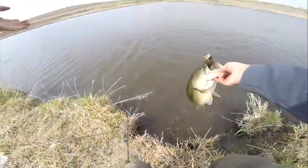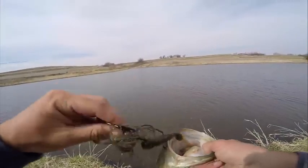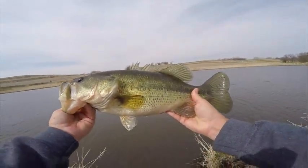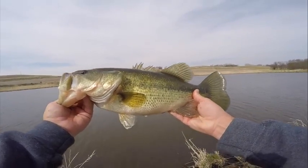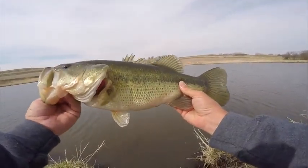Yes. Look at that, we got on the chatterbait again. Mixed in with all those, we've got that guy. He's probably right about 3 pounds. We are upgrading slowly but surely. Just got to weed through the little guys because those are usually the ones that are the most aggressive.